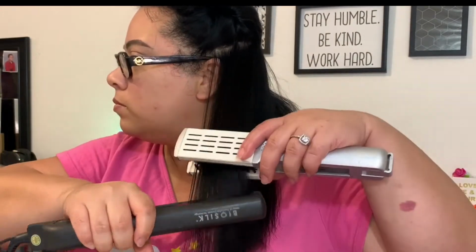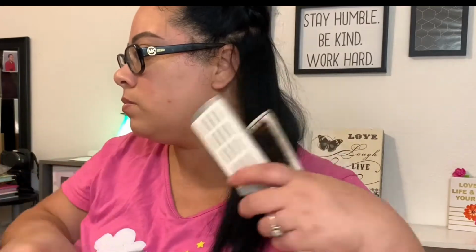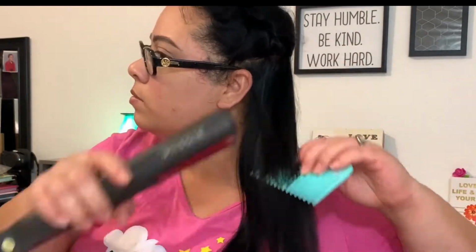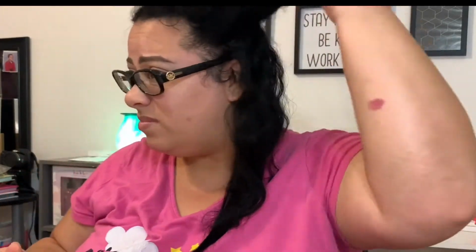So as you see here, it makes my hair so nice and straight. I love my hair when it's black. I had it soft black to kind of make it look more natural, but I just did it black like a week ago, and I love the way black hair looks. It makes you look so youthful and pretty, and my skin just looks more healthy and glowy. So yeah, I'm just taking little pieces at a time.